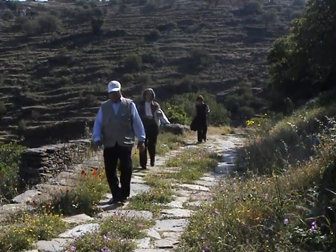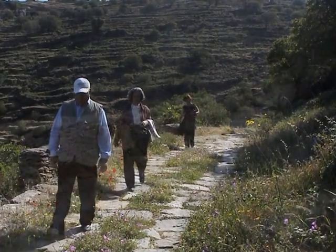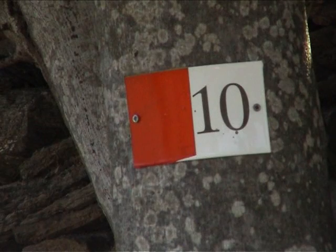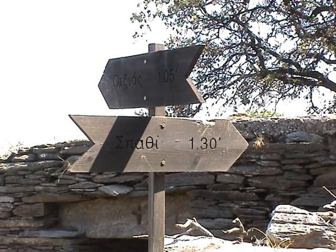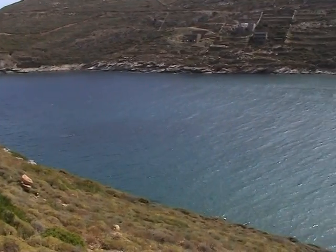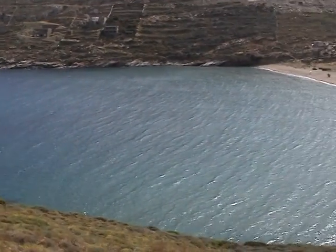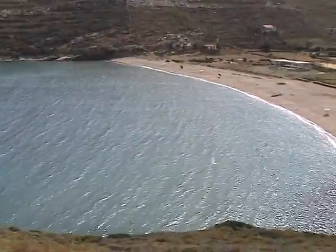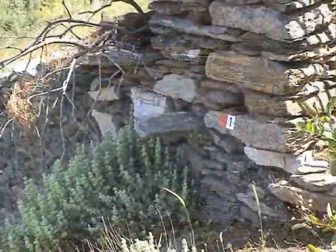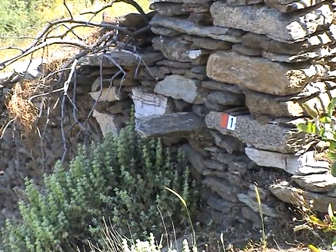We pick up our pace. At some point, the path forks out. Be careful not to take the wrong path. On the right, there is a sign with the number 10 on it. The wooden sign informs us that the road leads to the beautiful Spathi beach. We turn left on path number 1.